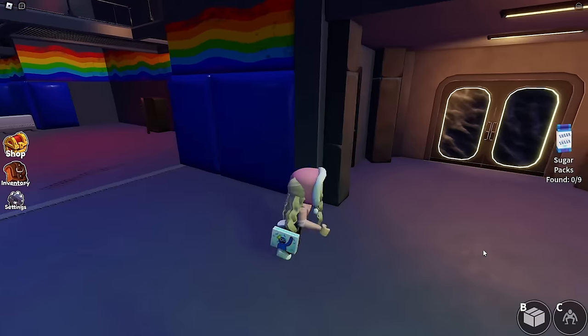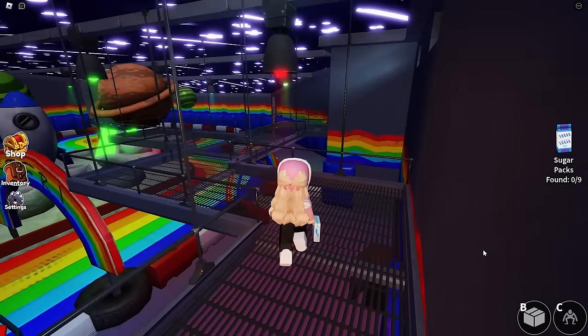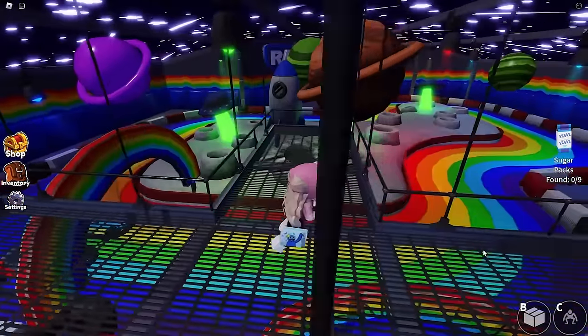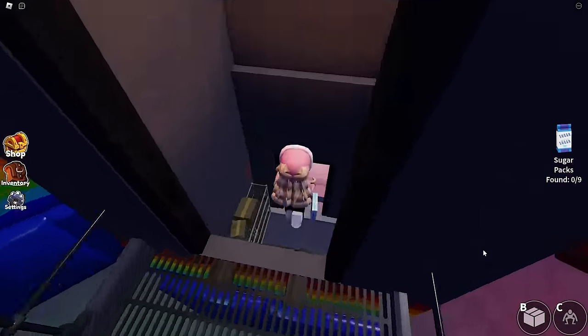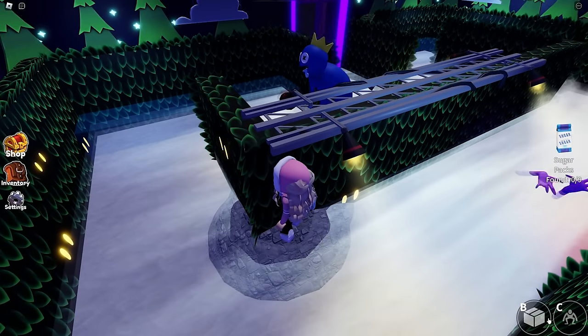That's great, bro, but I didn't see any of them here. Seems like they all are gone and don't want to be picked up by me. Anyway, I am now going to the purple area to see if any of the 9 sugar packs are there. I found 4 of them, now only 5 left.